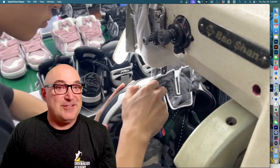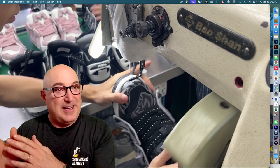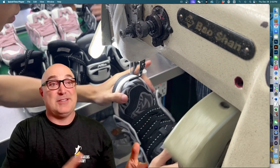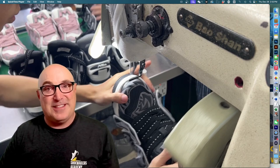Notice the other thing. What is he doing? He's taking those lasts and putting them on a rack, organized by size. So therefore, they don't turn into a disorganized mess, because those lasts are just going to get rolled over to the other side of the room to put into the next pair of shoes.